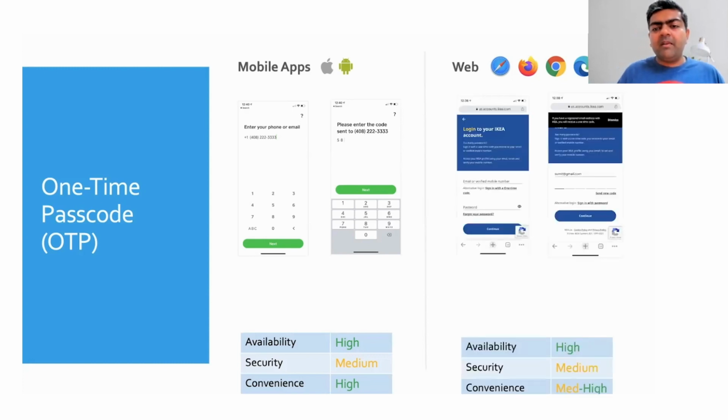Similar to the web, the user can either use SMS or email OTP. And here, the availability is high. There is no difference when compared to the mobile app. And convenience is medium to high, because on browsers, autofill of one-time code via SMS is still not available widely, so users still need to type the code.